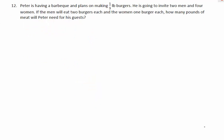Number 12. Peter is having a barbecue and plans on making 1/3 pound burgers. He's going to invite 2 men and 4 women. If the men will eat 2 burgers each and the women 1 burger each, how many pounds of meat will Peter need for his guest?